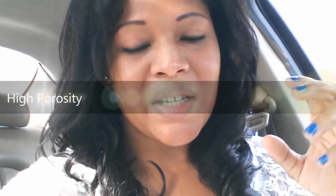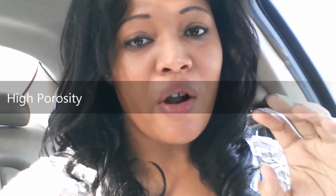Okay, so the last one, and probably for me, I would say the most complicated, because I kind of find myself a little bit in this range too, and that's high porosity. Now, with high porosity, the scales or shingles on your hair are always open for the most part. That way, it's really easy for you. You don't have to spend a lot of time underneath the hair dryer for deep conditioning treatments.